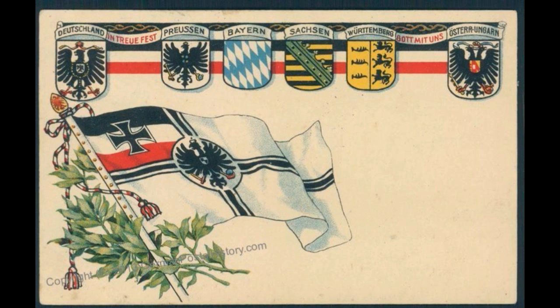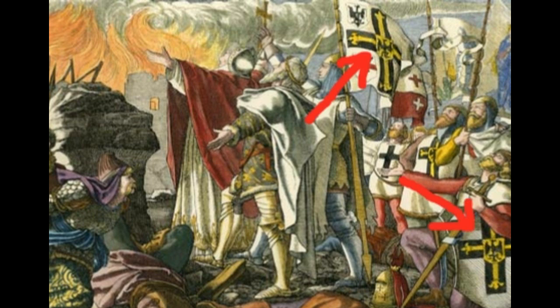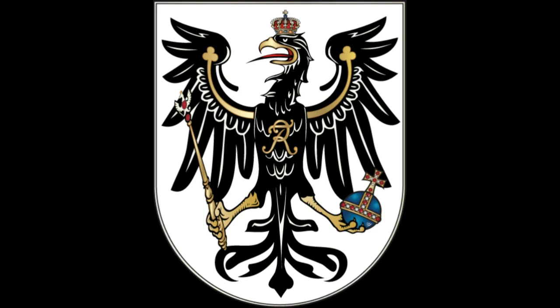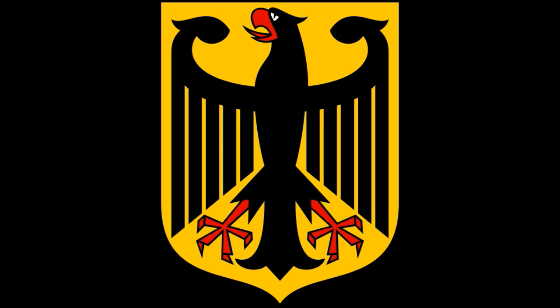But going back to the Teutonic Order once again, in the 13th century under Hermann von Salza, they were granted the Golden Cross of the Kingdom of Jerusalem, and Frederick II, the Holy Roman Emperor, granted them the Imperial Eagle for fighting in the Prussian Crusade. This eagle developed over the centuries and was used by the Teutonic Order, Prussia, German Empire, Nazis, and is still found on the coat of arms of Germany today.